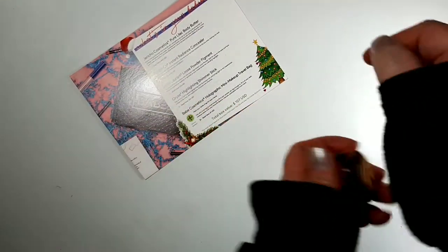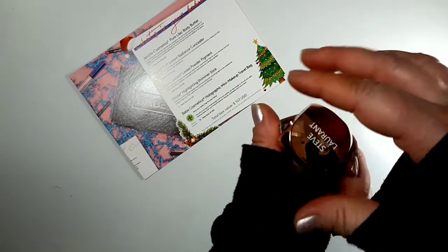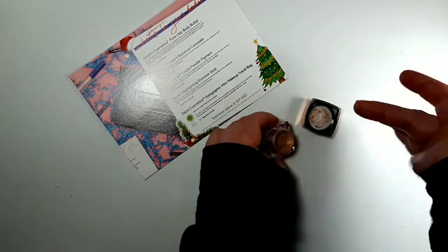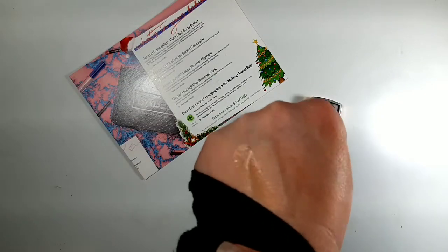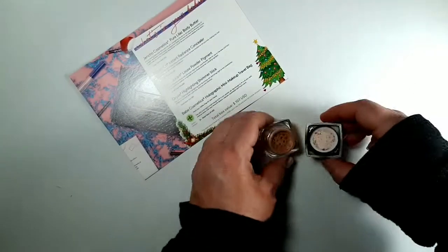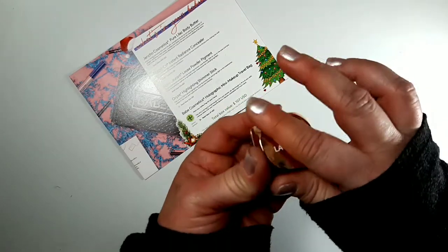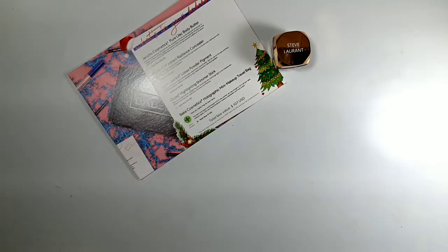So here is the Steve Laurent loose powder pigment. I have tried this. It is stunning. It is in rose gold. Look at that. Can you see that shine? It is so beautiful. You can use it whichever way you want. Love this. It did come in its own box. I don't know where anything is anymore. Oh, there it is. See, it came in this cute little box.